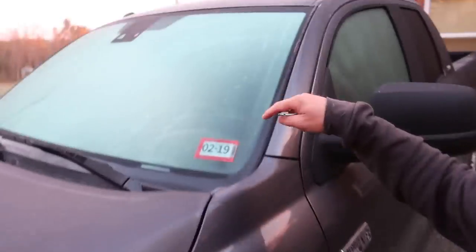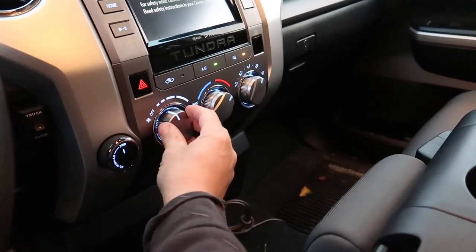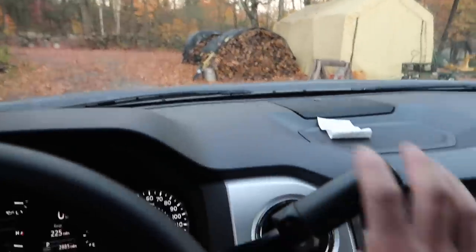I gotta go run to town, get some supplies, and have coffee with a friend. I got frost on the windshield though. Man, we gotta let the truck warm up. Look at that, guys. 33 degrees out. I'm glad we have defrost and a heater.